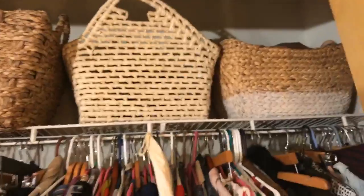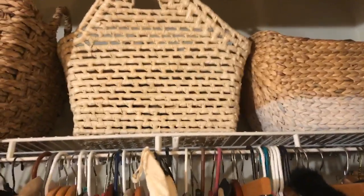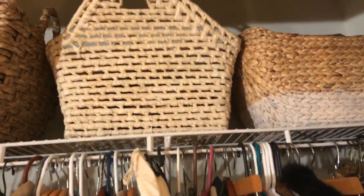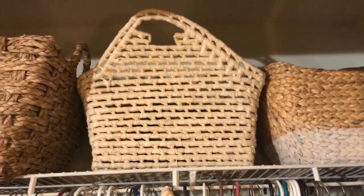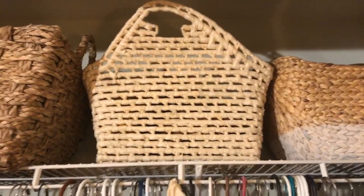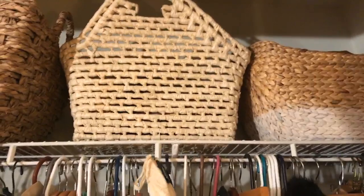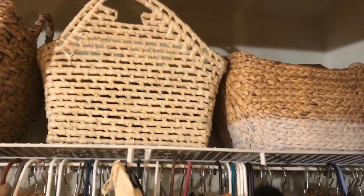And here are all of my purses, which I don't have a lot, so it's perfect. Actually, the ones that are here, there's some in the other room. I'll switch these. These are more winter purses. The ones in my bedroom, my husband and I's bedroom, are summer purses. I'll switch the baskets, put the summer in here and the winter in there once it gets colder.